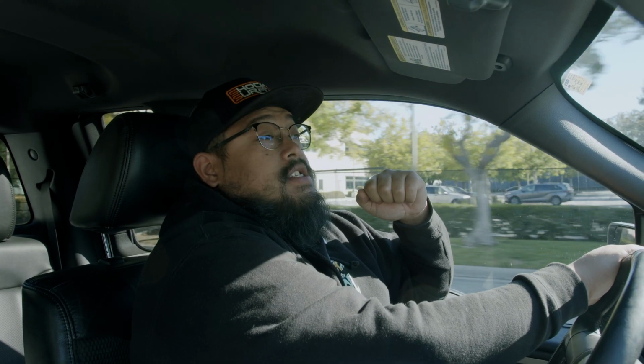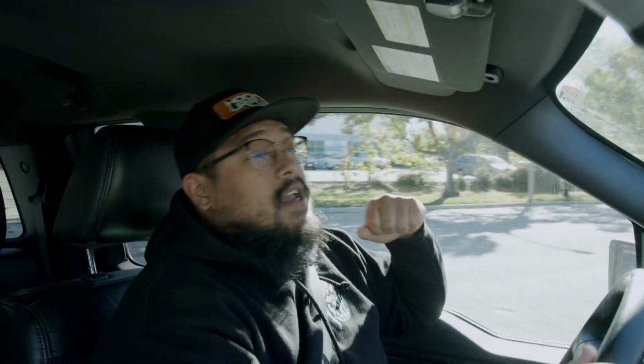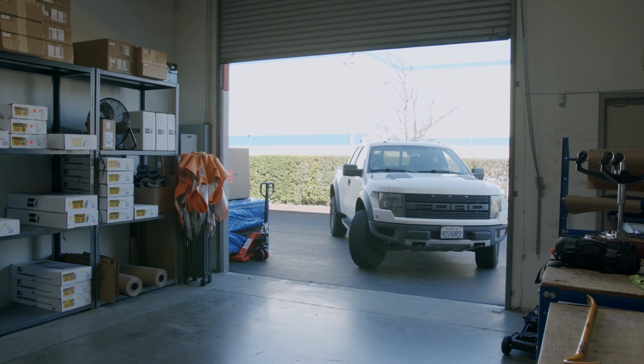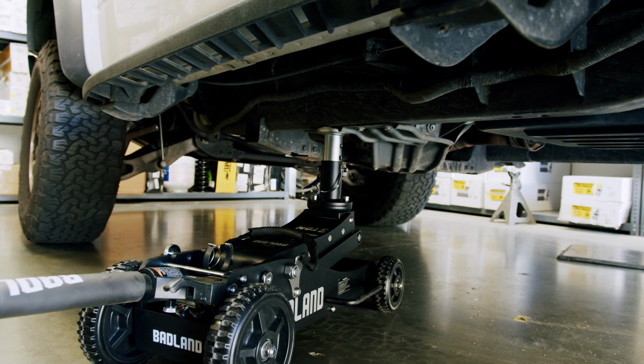So we're gonna get these shocks serviced, swap out the seals, clean out the shocks, throw in some new fluid, and get these shocks running like new again for this customer. He does use this as his work truck, so he does want this thing feeling right. So let's pull his truck into the shop and get these shocks opened up.